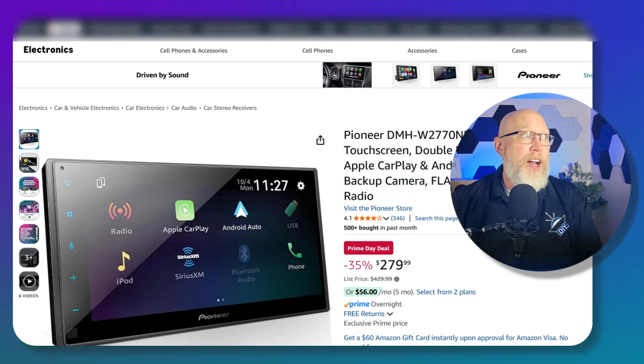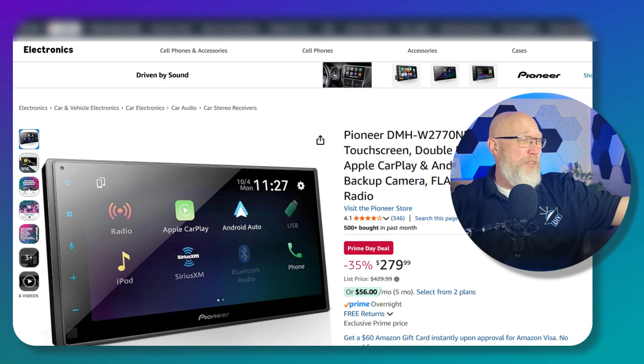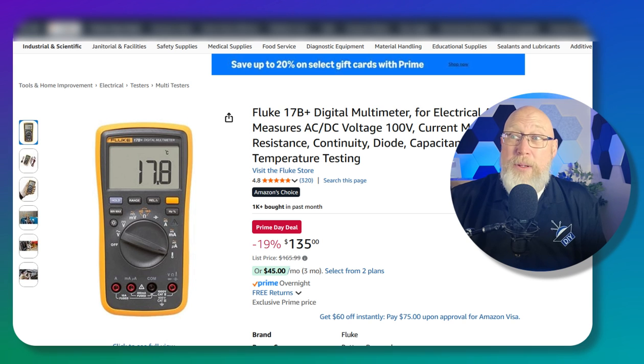Back to some car audio gear. Here we have another Pioneer touchscreen. This one does have Apple CarPlay and Android Auto, and it's $280, 35% off. This thing's usually $430, and it's been deeply discounted for Prime Day. Under $300, overnight delivery for an Android Auto Apple CarPlay head unit that comes from a name brand. That's pretty solid. Next up is another tool.